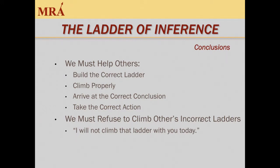Now, when you say to somebody, "I will not climb the ladder with you today," it gives you the opportunity to answer their question: what are you talking about? What ladder? And then you can tell them about the ladder of inference and help them build the right conclusion and pick the right data.